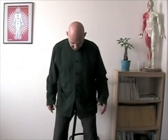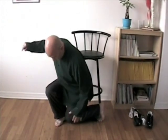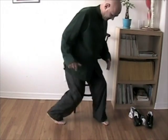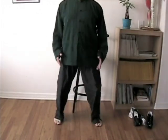Okay, so when I'm starting the grounding techniques, first of all, you want to get your feet at the right length. Now, a lot of people say it's shoulder width. Here's the easiest way to find it. Bend down, put your foot here. See that? That gives me the space, and I know exactly where my shoulders should be in alignment.